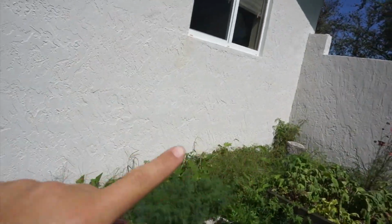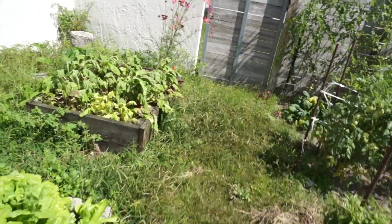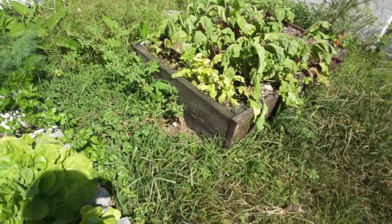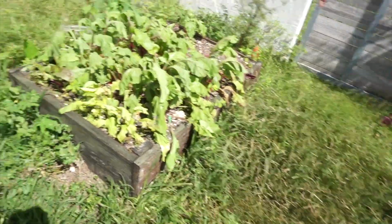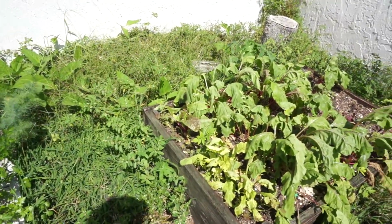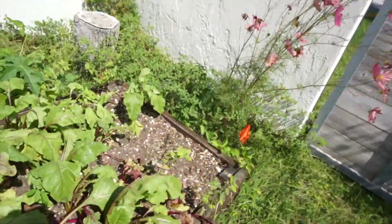I wanted to plant sunflowers here because I did do that last year. I planted a few plants, but I haven't weeded this, and it's insane, the amount of weeds. This is all weed free, but you know, I got caught up with things and I haven't weeded, and everything's looking so stressed from the heat. In the middle of the day, everything wilts.